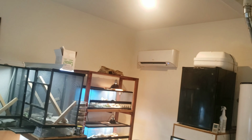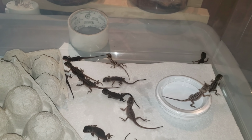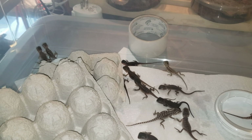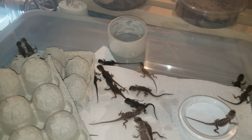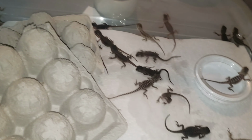Before I put my mini split in here, my temperatures in the incubator were getting pretty hot. But I haven't had that many problems with kinks, which is the number one thing you will see when the temperatures are changing too much. Either that or your clutch just goes bad. But yeah, that's how I keep them set up.